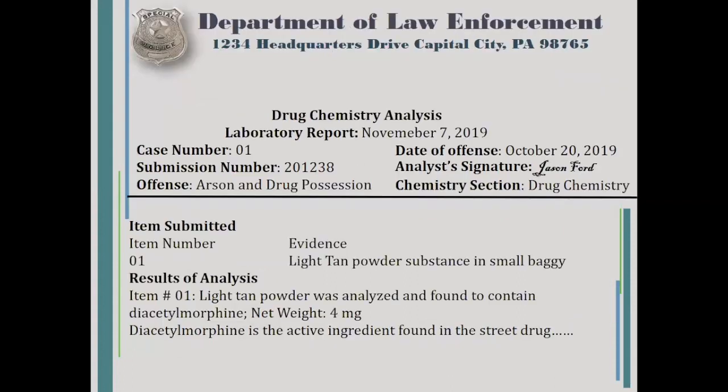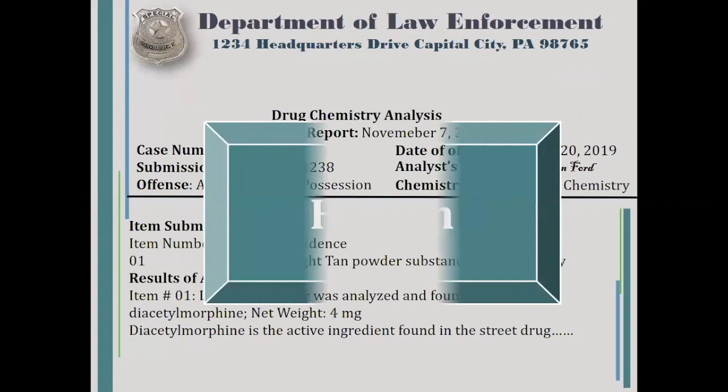So here is the report from the law enforcement lab. They analyzed the powder in the small baggie, and it was determined to have contained diacetylmorphine, which is the active ingredient found in the street drug heroin.